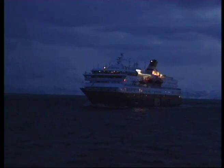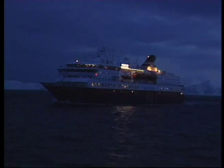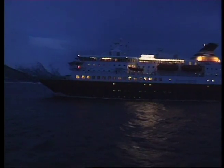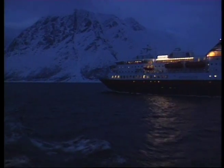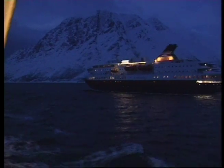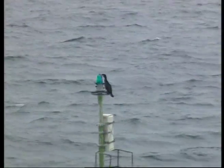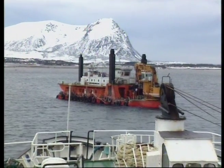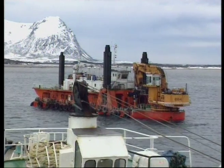In the night we meet the northbound coastal express MS Nordkapp. Risøyrenna is 4.5 kilometers long and has to be dredged ever so often because of the sandy bottom. The coastal authorities are working with 2 dredgers.